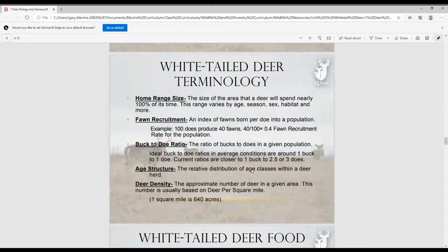So talking about home range size, we'll talk about that a little bit later on. Fawn recruitment, that is basically the number of fawns that are born in a doe population that survive. So for instance, if you had 100 does and they produce 40 fawns, that is a 0.4 or 40% fawn recruitment rate. You have a buck to doe ratio. So how many bucks are there compared to does in a given population?